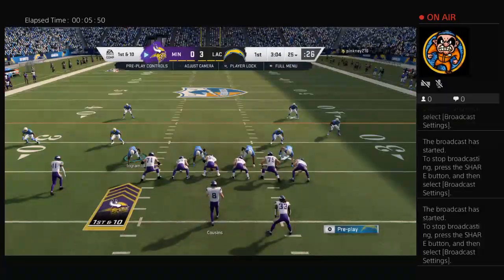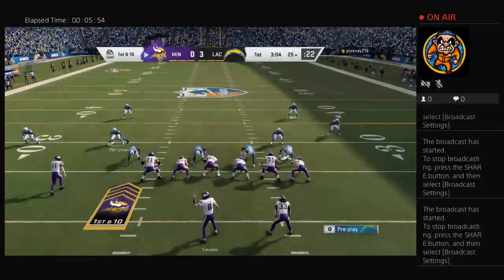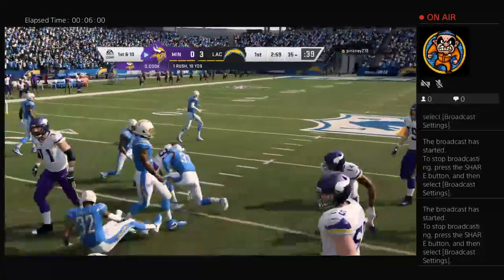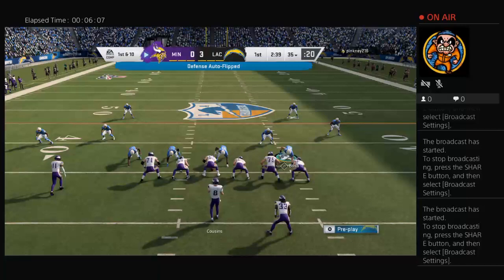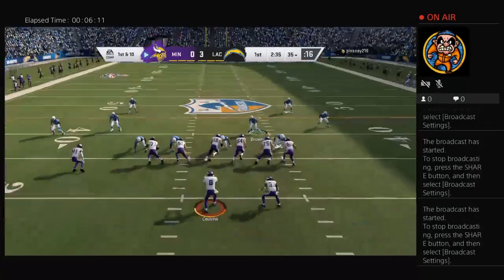Cousins and the Vikings with a 1st and 10 at their own 25-yard line. The first carry now for Dalvin Cook. And he's brought down, getting this one up to about the 35. It'll be a gain of 10 to start the drive out, and by a few inches, that'll be a first down. Ball up to the 35 now as they come up on 1st and 10.